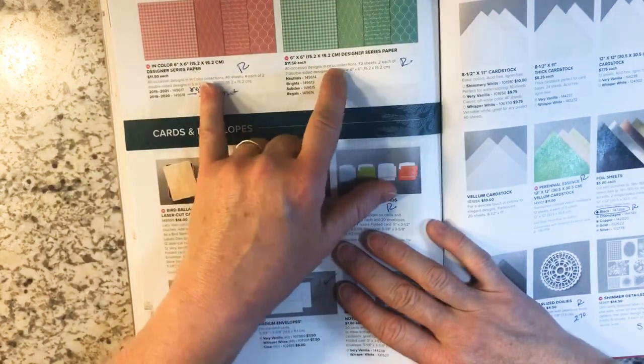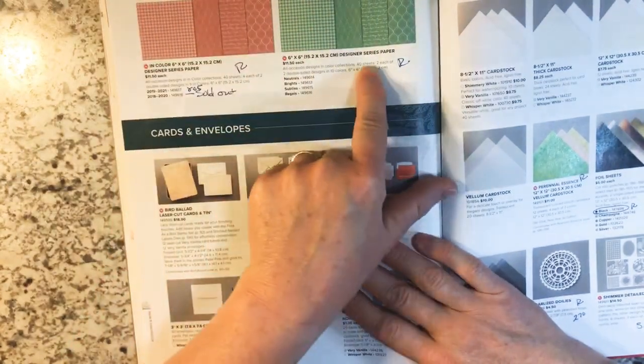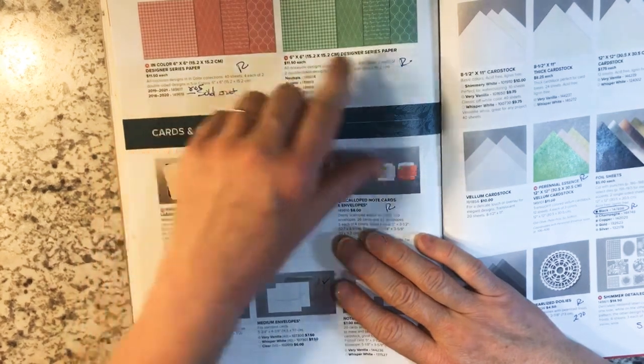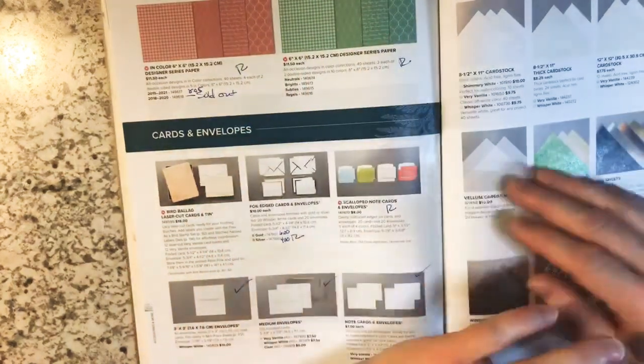The In Color DSP is sold out, so I know that one's sold out. And then, like I said, our designer series papers and the neutrals, brights, subtles, and regals are retiring. So if you like these designs on the papers, then you might want to get some of those before they're gone.